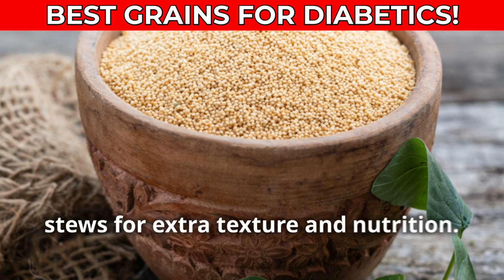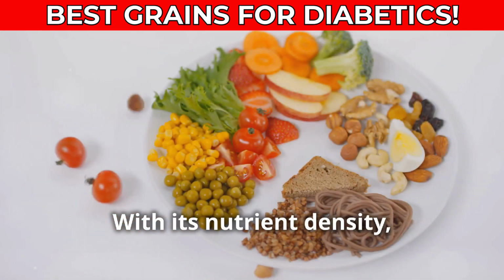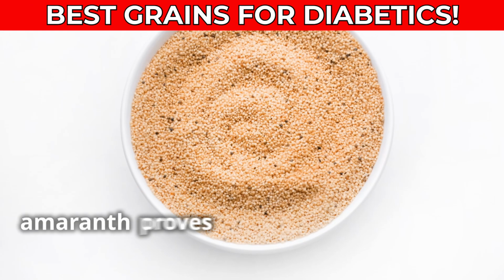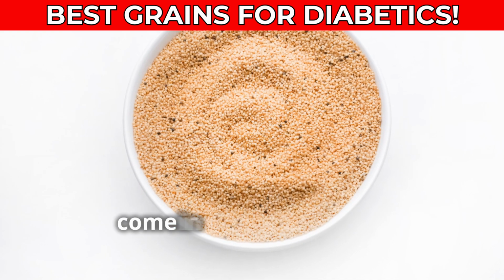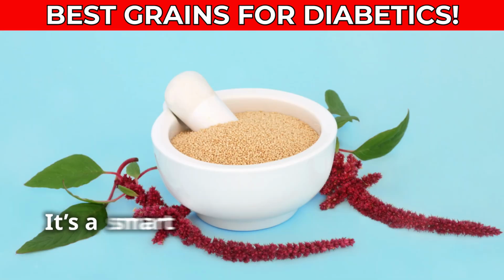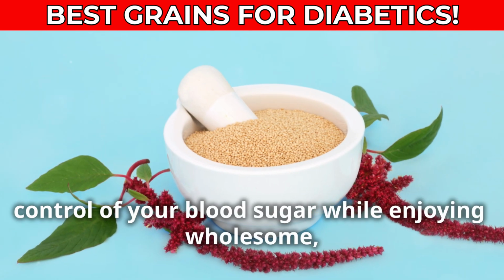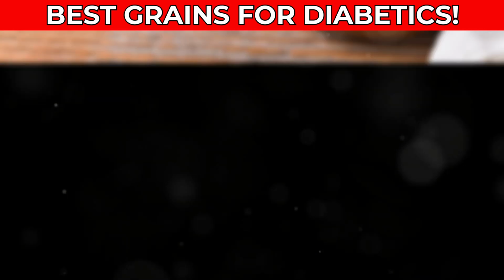With its nutrient density, low glycemic index, and wide-ranging uses, amaranth proves that big things really do come in small packages. It's a smart and delicious way to take control of your blood sugar while enjoying wholesome, satisfying meals.